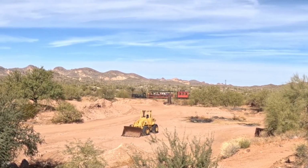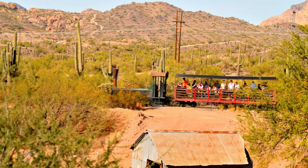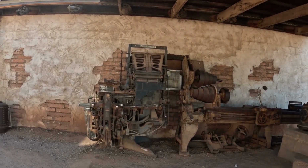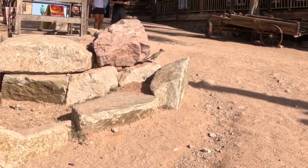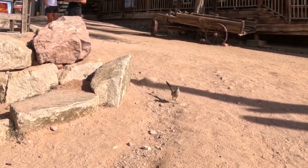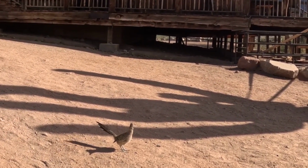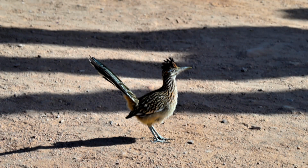Now there you can see the train out there in the distance, and it goes all the way around the town. It did look like they were expanding. And again, lots of the old mining town equipment. Here's a roadrunner. Just decided he was going to come walk across the road. He's very casual. Didn't see the coyote anywhere. But he was a good-looking roadrunner.